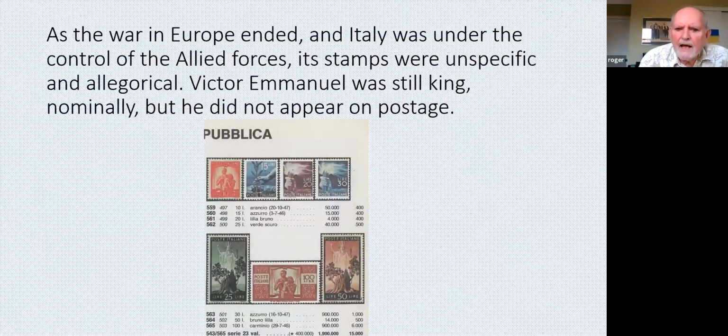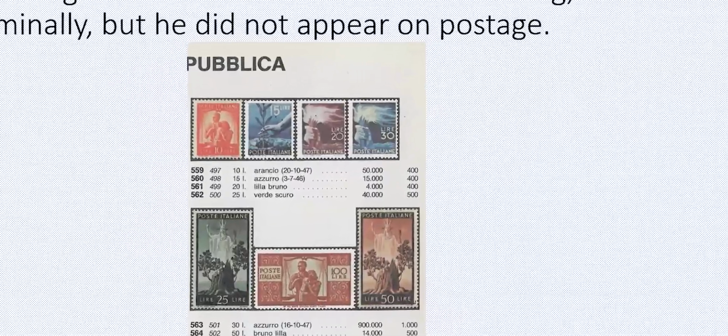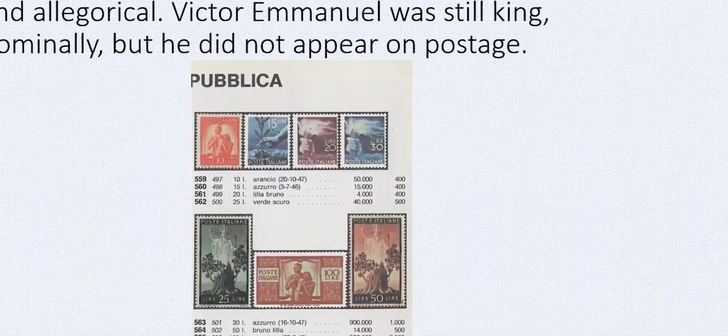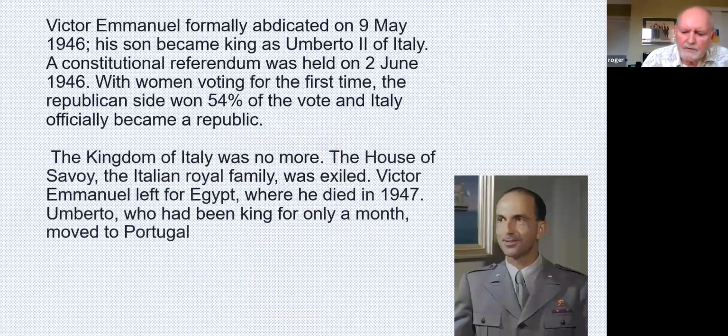The war ends, and a new issue of stamps is put out. Victor Emmanuel is still the king. It's still a monarchy in 1945, but the stamp issue doesn't include him anymore. Now it's allegorical, with a young family looking to the future, planting of new trees, crops, what have you, the torch of enlightenment being lit. And this one here and here, the very spirit of Italy rising up, the way that branches will still sometimes sprout from a blasted tree. So philatelically, you see that the change is in progress.